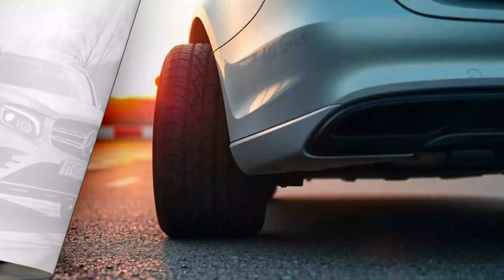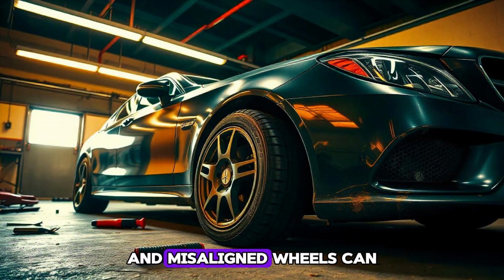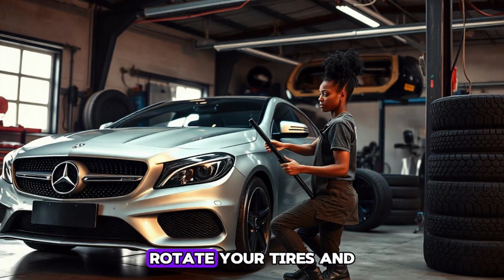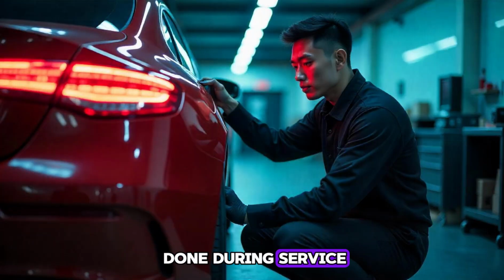Monitor tire condition and alignment. Worn tires and misaligned wheels can affect your car's handling and performance. Always check tire pressure, rotate your tires, and ensure wheel alignment is done during service.